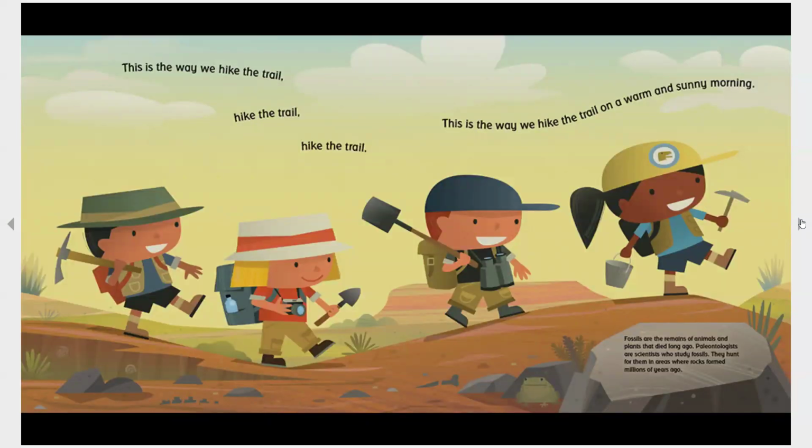This is the way we hike the trail, hike the trail, hike the trail. This is the way we hike the trail on a warm and sunny morning.